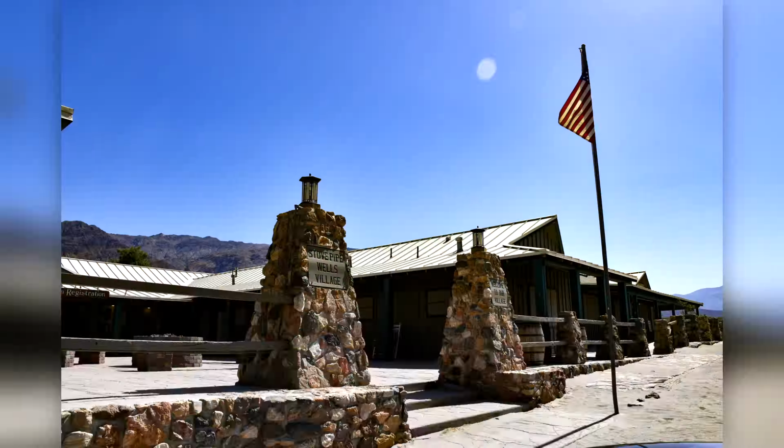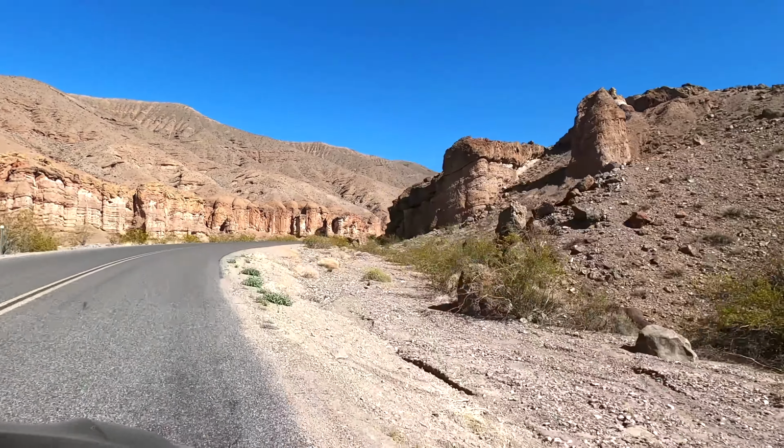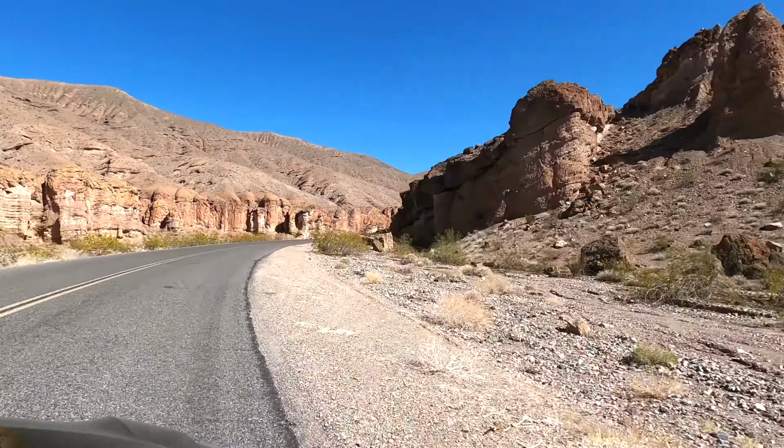We passed the Devil's Cornfield, the dunes, made a quick stop for some iced tea and a snack, where we learned all about the films that had been made here in the park before heading off to cross Immigrant Pass and make our way to the Charcoal Kilns.